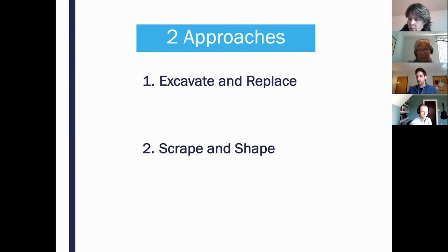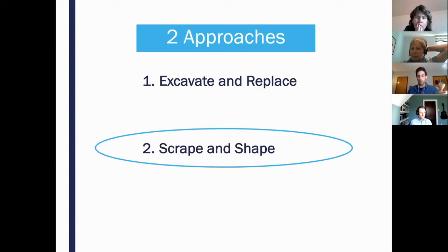You've got to remove the vegetation, and you can add things, but it's not a replacement. It's more of an addition. And I'm definitely more on this side. Of course, my book being called Scrape, Shape and Plant, it kind of goes without saying.